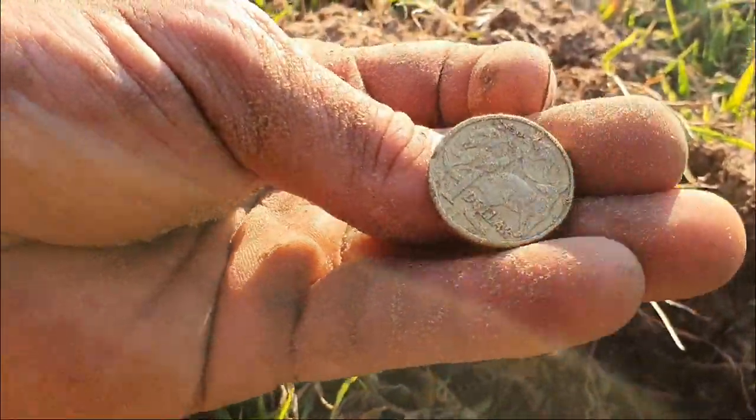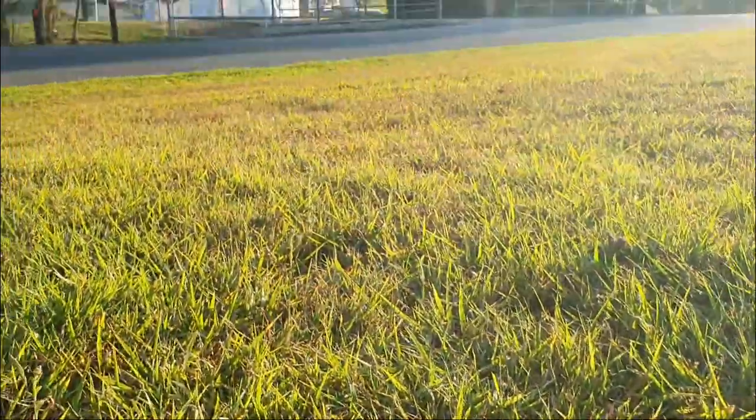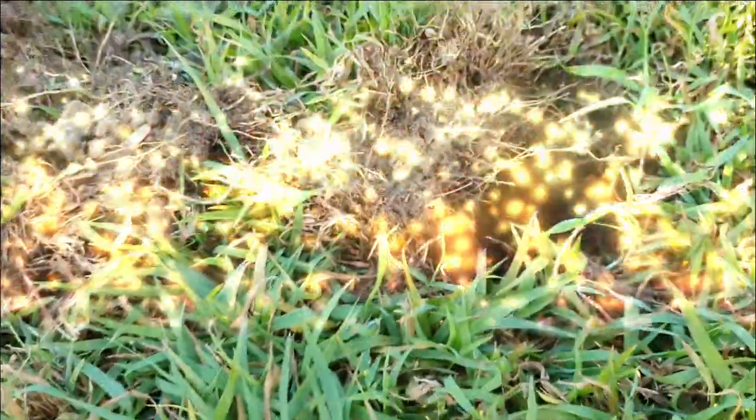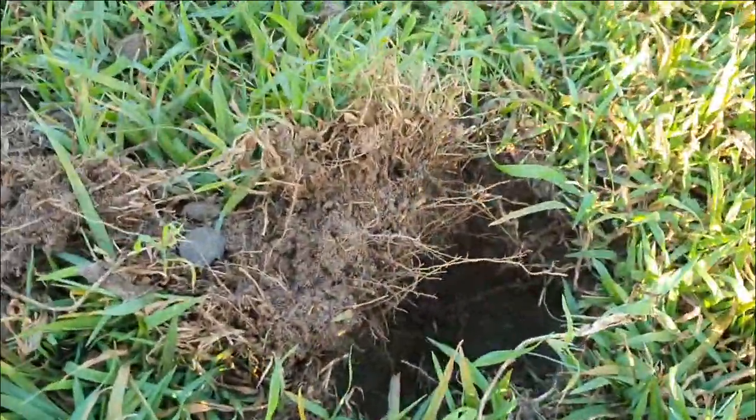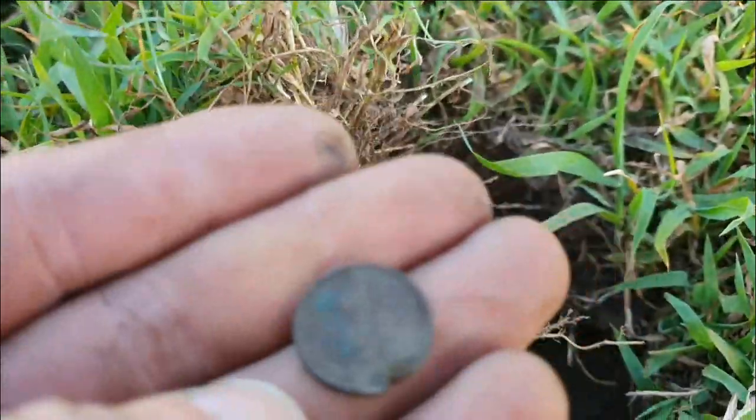A 1984 $1 coin. Okay, little signal of 22, 23, and that's right next to the gutter here. That's a little 1-cent coin.